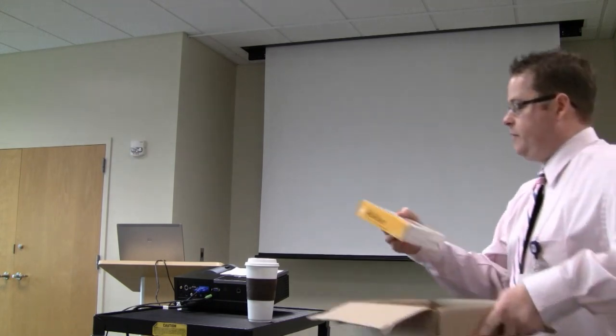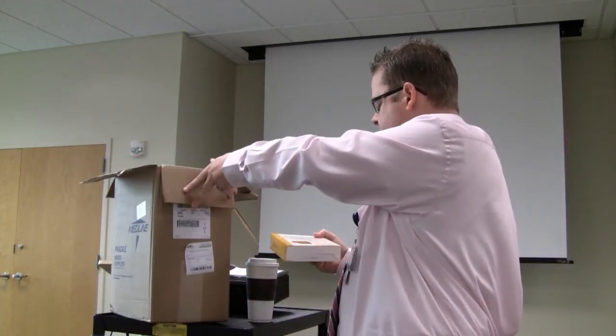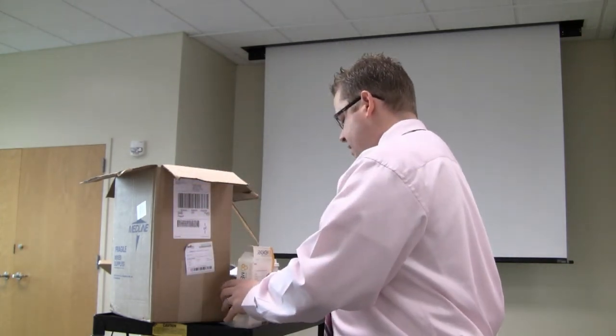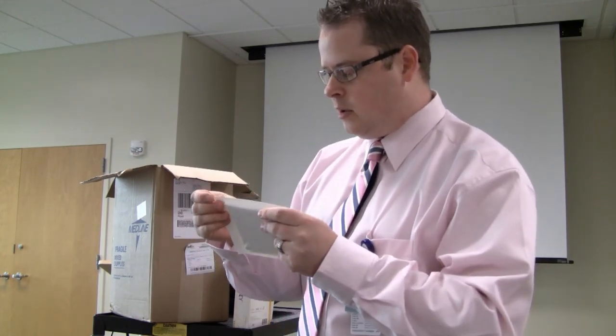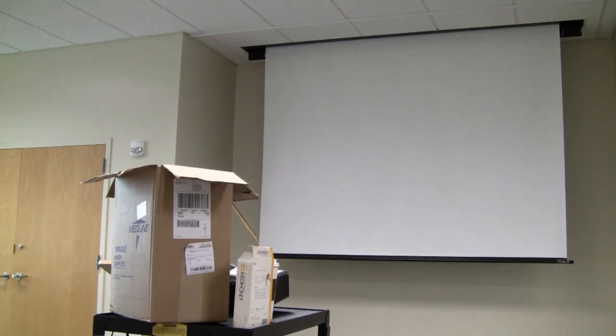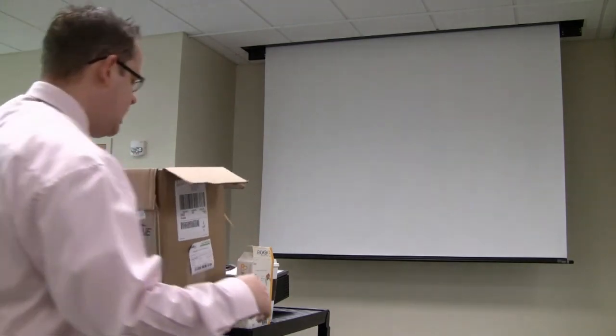This may be my all-time favorite. This is called Medi-Honey. You would not believe it. Honey actually has healing properties in it. These dressings are calcium alginate dressings that have honey in them. They don't open really easily, but I'll pass them around while we're doing that, and I have others that may open a little better for you as well. So we've got dressings now that have honey in them.